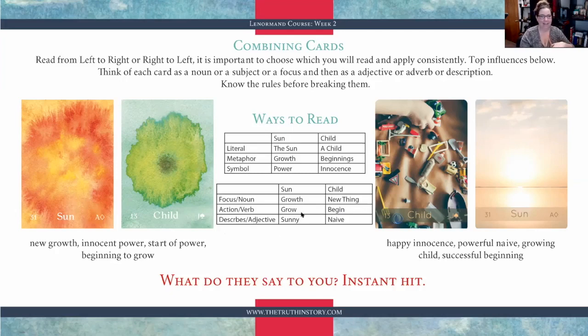I apologize. I will have to fix that. But it can also be descriptive. So then it might be something sunny or something warm, right? So there's different ways to read each one of these cards, depending again on the question, which we'll get to.